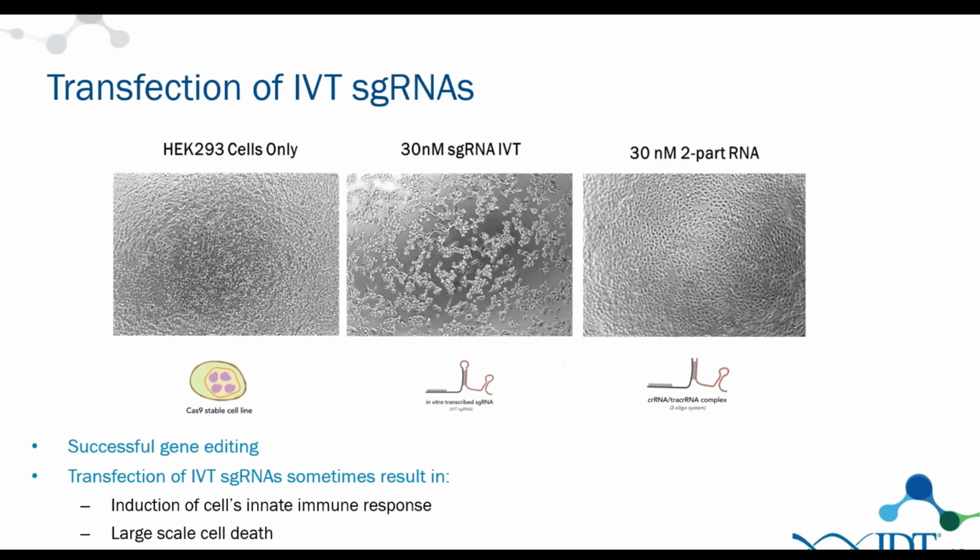A few words about single guide RNA made by IVT. IDT has a lot of experience in introducing RNA and DNA sequences in the cell. So we performed a lot of work in the RNAi field, with antisense oligos. And we know from that long history that introducing long RNA oligos is a bit tricky. Why? Because long RNA oligos are toxic to the cells.